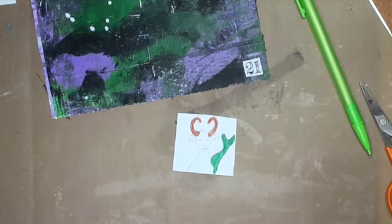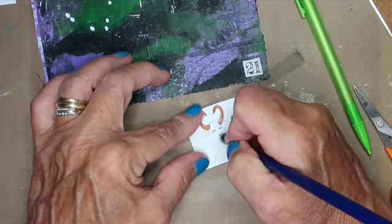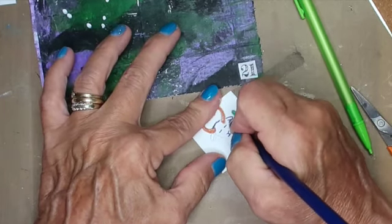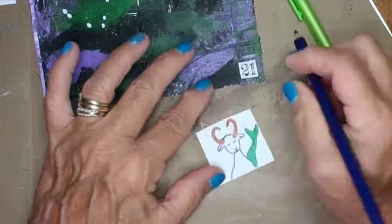So I used several different colors. I thought, and it's my goat. Oh, and the other thing is their nostrils are horizontal too. So it's really different. Strange.